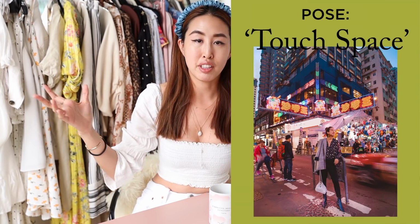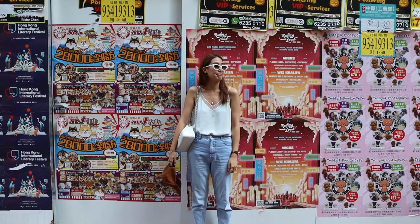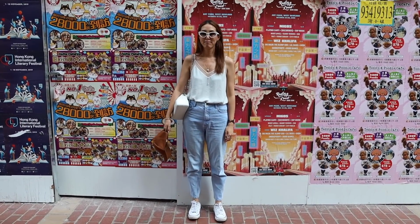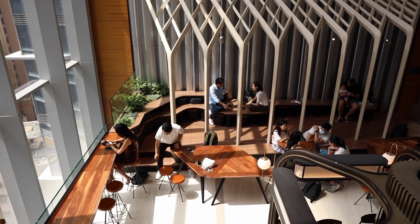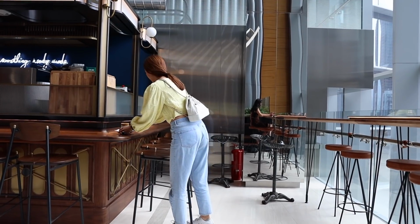Number five, the pose I like to do a lot is to actually just interact with the environment. This helps to activate the space that you're in. It's really awkward if you just stand up straight and look around and smile at the camera. It's always best to be a little more languid and a little more flexible and loose in the space so that, for example, if you're at a cafe with a bar table, I like to lean on it, or I like to touch some of the space.